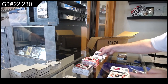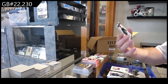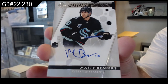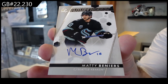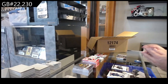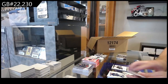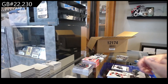That is sweetness for Seattle. $9.99 Matty Beniers. That's who we're looking for. Matty Beniers, Future Watch Auto. Absolutely recommend getting that one graded. Congrats, Seattle. 'Tis a big one.